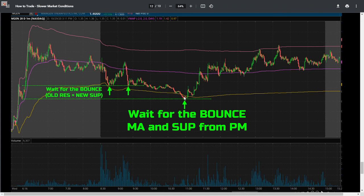Wait for whatever the support is that has not been tested for a while, right? 5 hours, this support hasn't been tested? I'm telling you, team, you're going to get a bounce. And then you get an awesome little staircase all the way back up to test the high of day area in pre-market. From a low of day bounce in the market from this in pre-market. And again, quick little trades to be had.